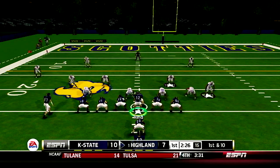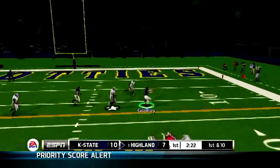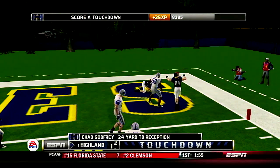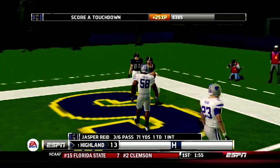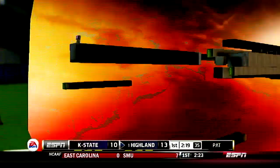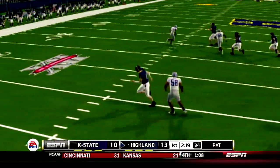Reed is under center here, drops back in the pocket, looks to the right-hand side, fires this one there to Godfrey. Godfrey has it. Godfrey gets into the end zone. Touchdown, Highland Scotties. And the Scotties get their first receiving touchdown of the day by Godfrey as he is trying to get his numbers up and trying to be one of the top 3 contenders.